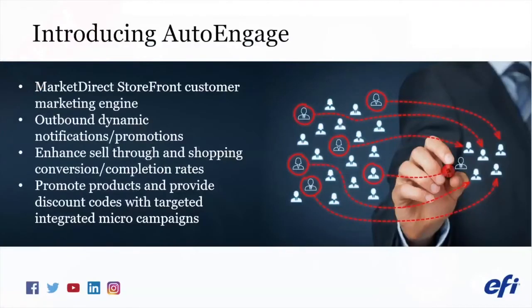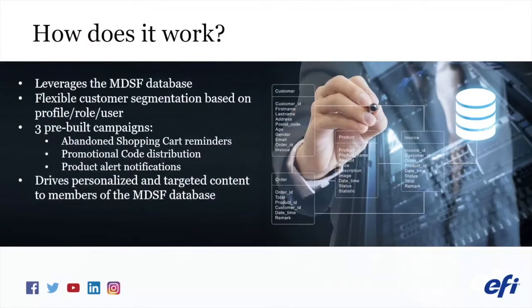So what is AutoEngage? At its core, AutoEngage is leveraging the technology from our cross-media product to bring you dynamic email campaigns, and your campaigns are directly linked to your MarketDirect Storefront database, okay? Meaning you're not uploading lists, you're not using external data, you're simply creating campaigns using our easy-to-use tools, targeting the groups and users within your MarketDirect Storefront, and then scheduling those campaigns within AutoEngage. So again, as I mentioned, the only data source that's available in AutoEngage is the MarketDirect Storefront. So there's no uploading lists or manipulating external data.